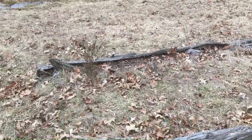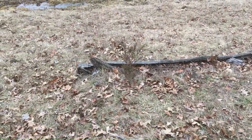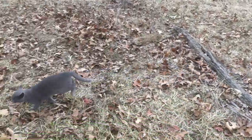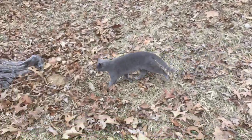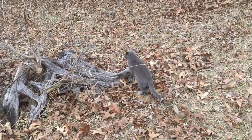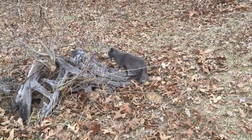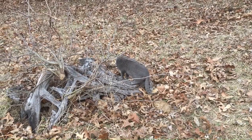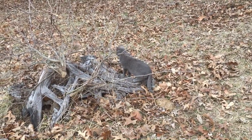The cat's playing or hunting. I don't know. Playing and hunting are the same thing to these guys. Watch out for that thorn tree. Watch out. You'll get stuck. Crazy cat. Anyway, back to my ATV.